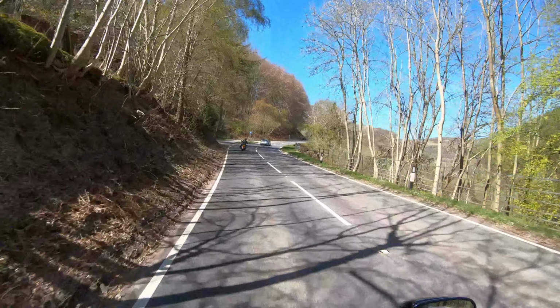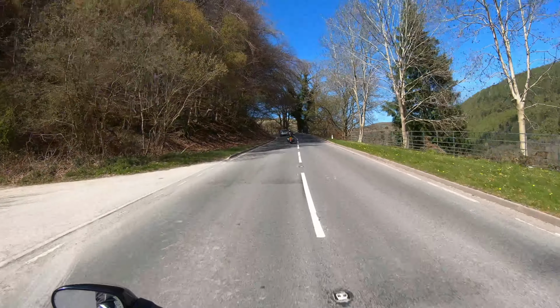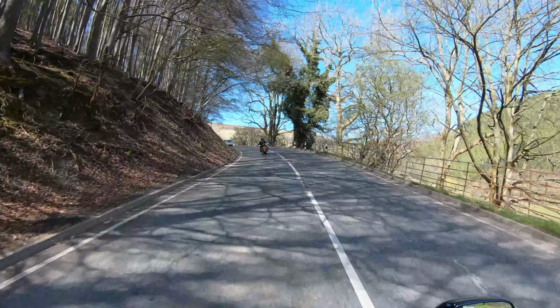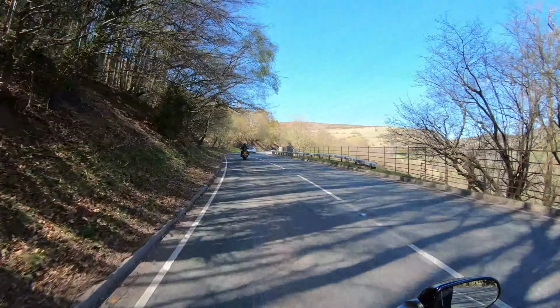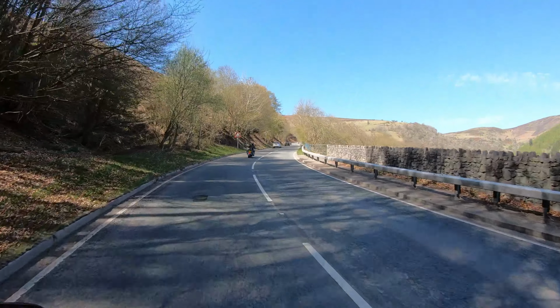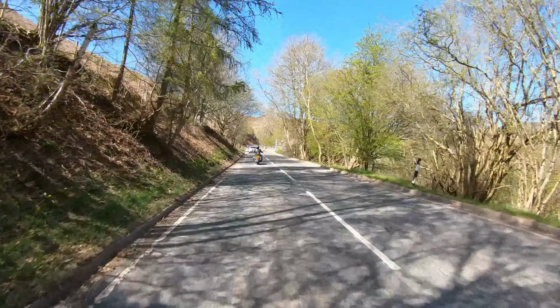I like the fact that it can do 178 plus miles an hour. At the same time, I like the fact that it rides really well, handles really well. I like the linked brakes. That works well for me. It gives you a bit of stability, and it's just a fantastic all-round motorcycle.